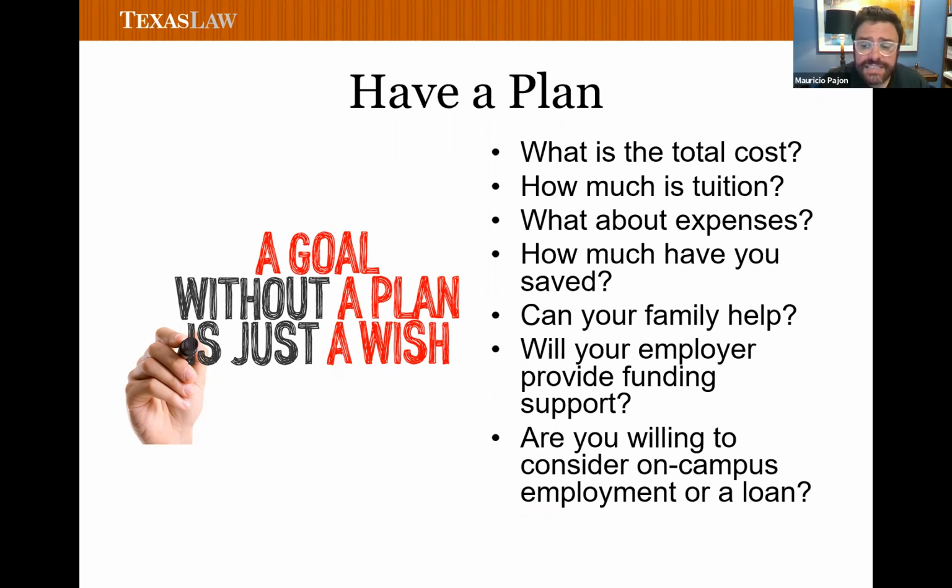And then consider options, right? Like the possibility of working on campus, or I guess last case scenario, the possibility of taking out a loan. So for example, if you're from Latin America, the RO loan is a no interest loan to help fund your LLM.